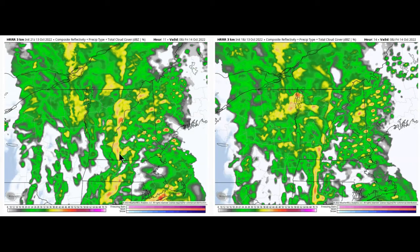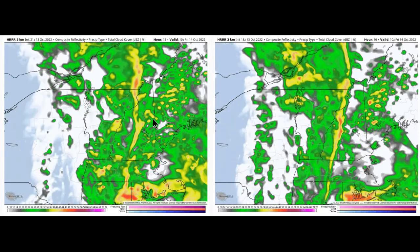You can see what that old frontal boundary is. However, there's a wave of low pressure, as I showed you, and that's going to be rotating back up through the state of Vermont until probably somewhere late morning, almost noon. We'll see the last of it begin to exit the Northeast Kingdom. So this is the way that's shaping up.